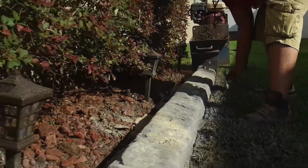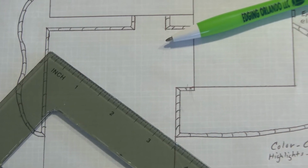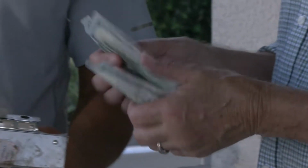Let's talk a bit about how the whole process works. An initial meeting is set up with the customer to measure the property, draw a layout, select the curb style, texture, and color, and provide a quote for the work. You'll then establish expectations with the customer. Book a date to install and collect a deposit.